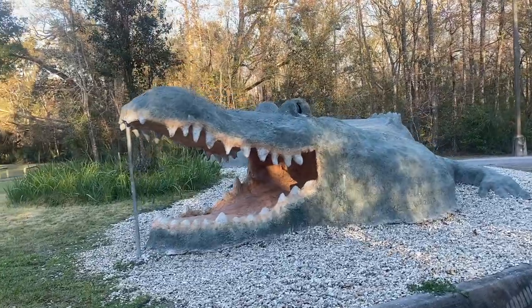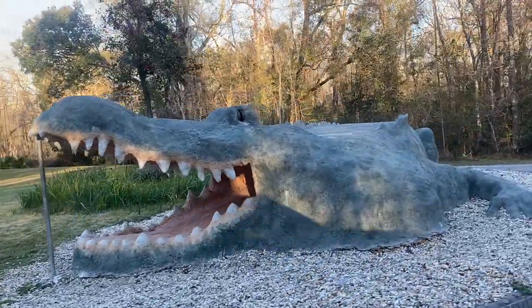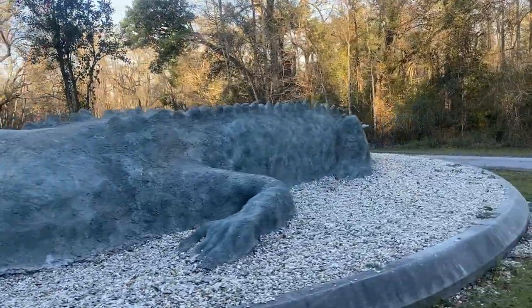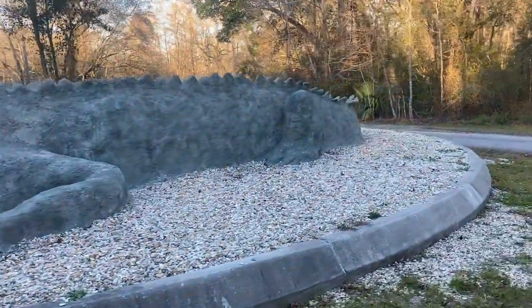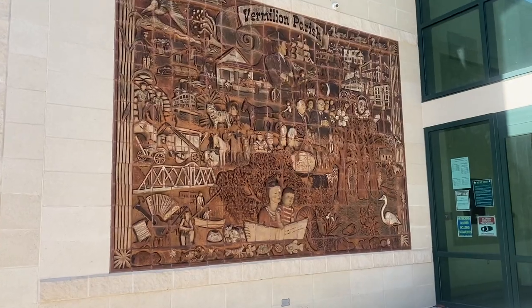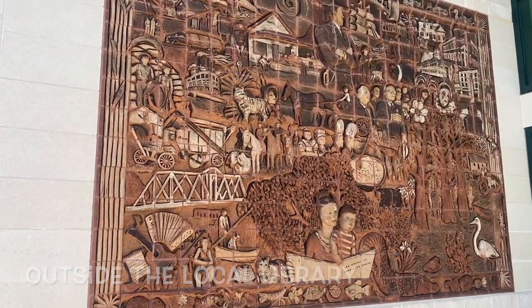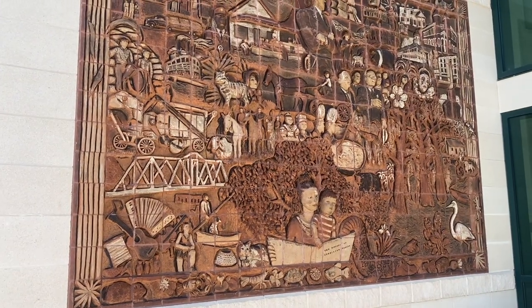Big old gator. Can you imagine making that? It's so cool.